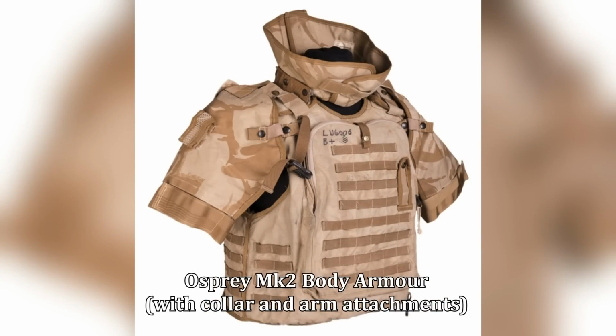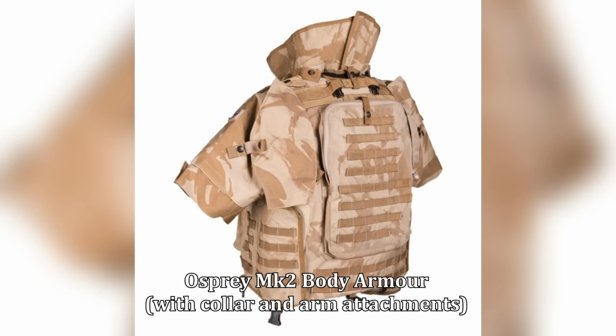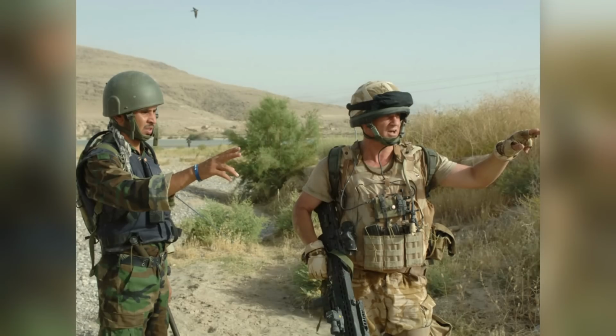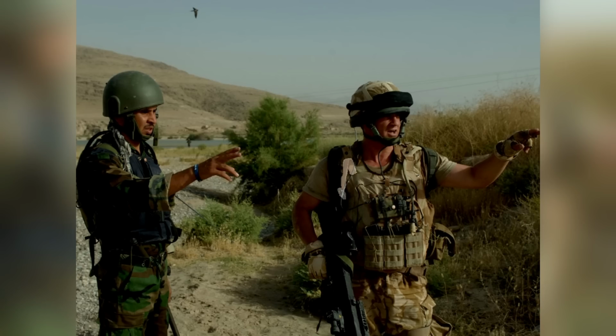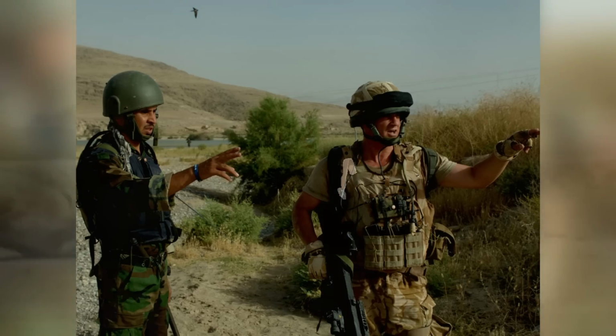Shortly after the introduction of the M.R.C., a revised version, known as the M.R.C. began making its way onto the field. The M.R.C. was practically identical to the M.R.C., although it now had the addition of a sling on the right-hand shoulder to allow for the wearer to attach their rifle to the vest.